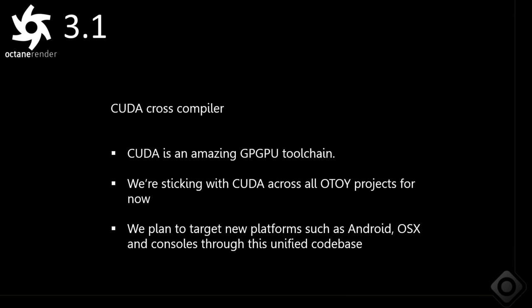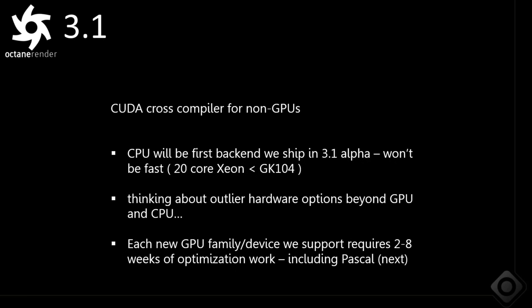So we're also going to be developing not just multi-GPU support, but also CPU backends. And I don't think people should expect that CPU support is going to be awesome. I mean, you're probably going to have to buy a 20-core Xeon to get 50 on Octane Bench, but it's going to be there so you don't have zero support if you don't have a GPU. But we're also looking at other more exotic hardware options as they come to market. And roughly every time we add a new backend to this compiler, it's about 2 to 8 weeks of optimization, no matter what GPU it is. So our next project is doing this for Pascal.